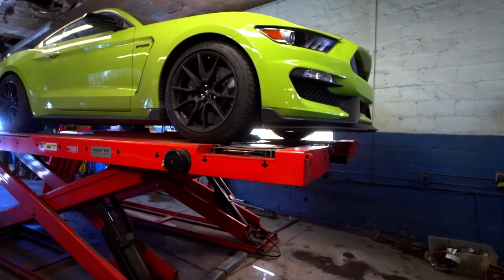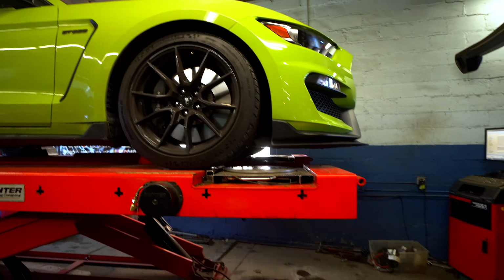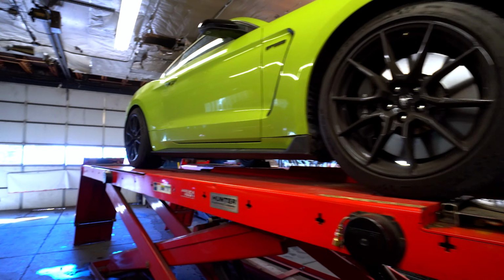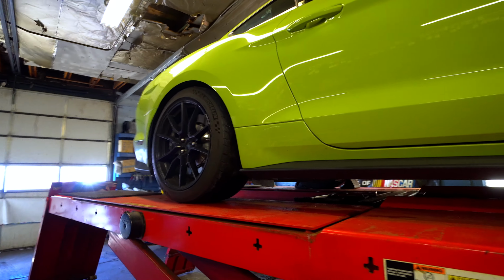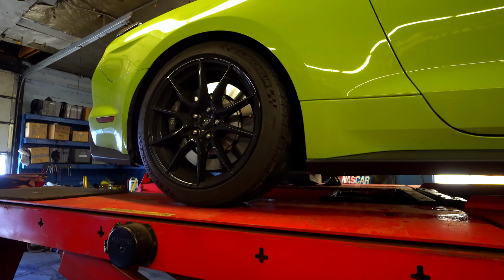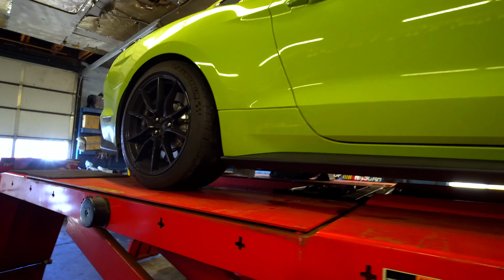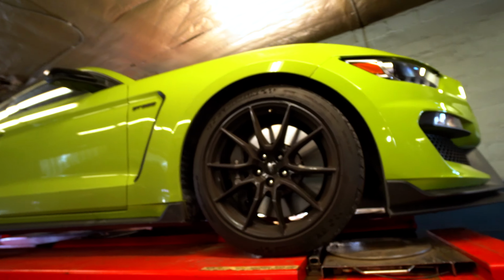They actually set the camber in the front on driver's side 1.1, passenger 1.3, after I'd asked them to do 1.1 on both sides. They couldn't get it. They also set the toe out, negative 0.5 on the front, toe in 0.15 on each rear, and negative 0.7 camber driver rear, negative 0.9 camber passenger rear. The rear should have been negative 1.20 on both sides as per Ford specifications for the 2019 and 2020 GT350. But we're going to see exactly where it sits.